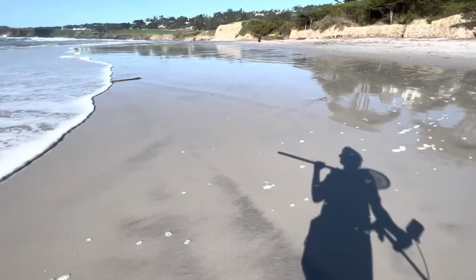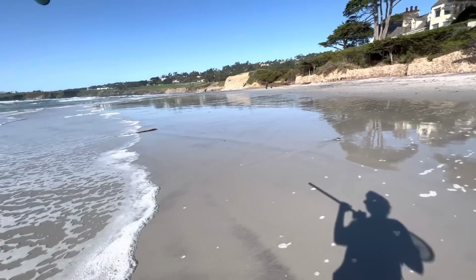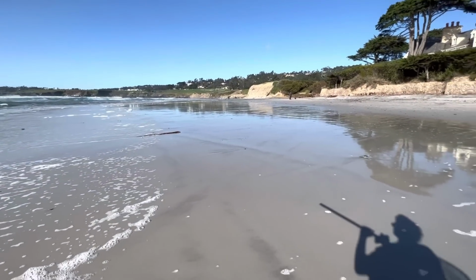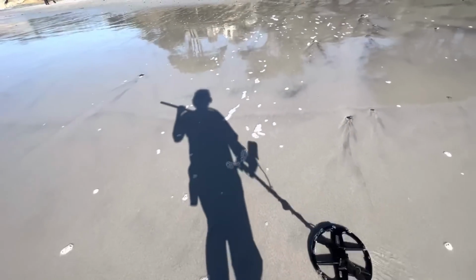Pretty soon it's gonna be the AT&T Pro-Am. They're setting up all the camera stands over here on the golf course in Pebble Beach. So when that happens, there are going to be a ton of people down here dropping, hopefully, rings.